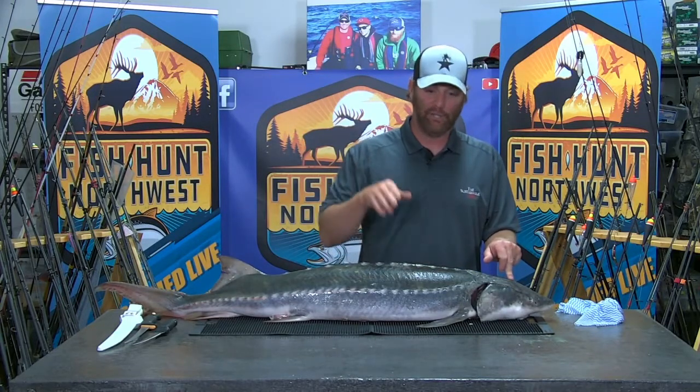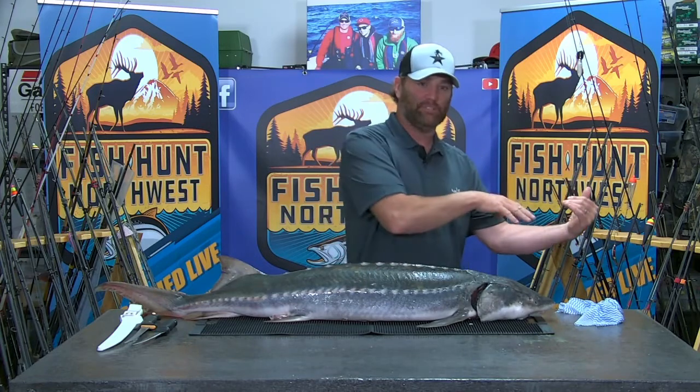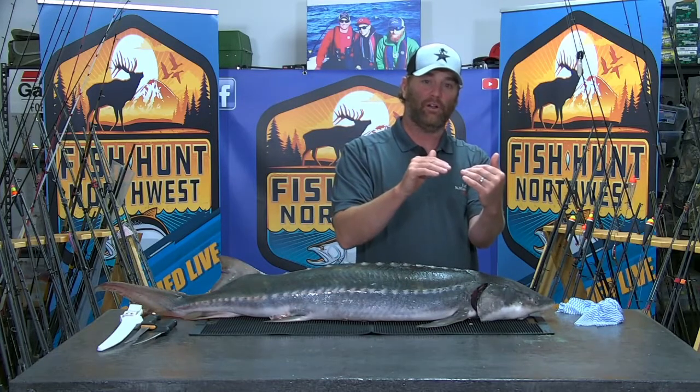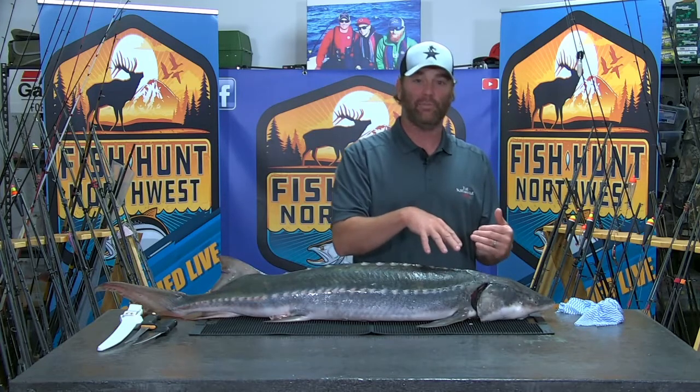Target those edges. We fished a shelf along a channel. The channel was about 14 feet deep, and the flat shallowed out at low tide. We fished on the shelf in about 3.5 feet of water for most of the last 2 hours of the outgo, and that's where we had our best bite.